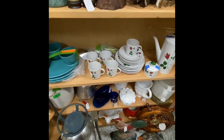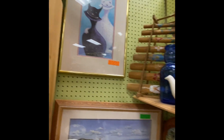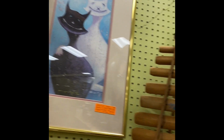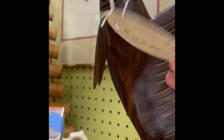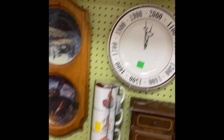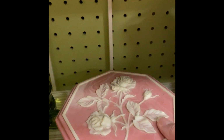And then I think I saw, oh yeah, the little kitty cats are coming up next. If you are a kitty cat fan, these guys caught my eye. I just thought they were precious. And they're just little buddies. And well, I just love their little smiles, and it's like they're posing for their picture. And then there was this gorgeous sailfish, another carving that was very well made, beautiful. So if you would like to purchase this lovely item, find it in Mary's booth. She has, I think, 5 booths at the antique mall. And she's just a lovely person too.